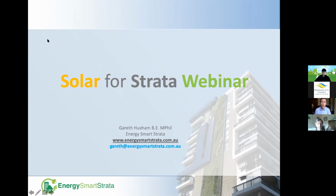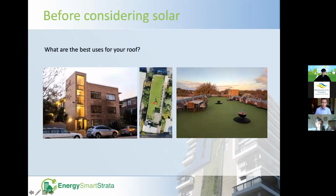We are all here today because we are interested in solar for our apartment building. But before we jump straight into the solar, we have to have a bit of a think about what is the best use for our roof. So the roof of an apartment building is a shared facility. It's a common shared facility. For some buildings, putting solar on the roof may be a good option. For other sites, you may find you're limited. You may need to use your roof to install plant equipment.